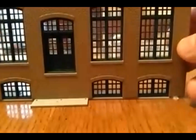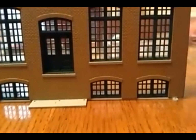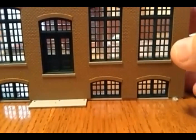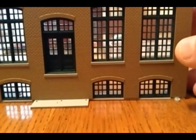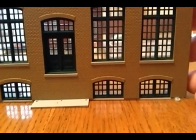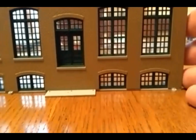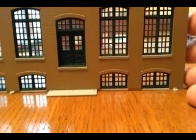But they're pretty neat. I still have to put the roof on it, and I've got kind of a fake interior that I'm going to put in there that looks like you can see stuff stored inside the warehouse as you look in through the windows and so forth. And then, of course, it'll have a dock in the front for truck traffic and rail traffic coming in, delivering and so forth like that.